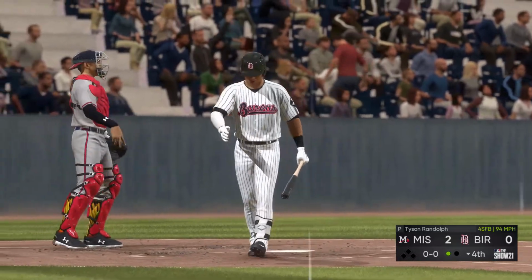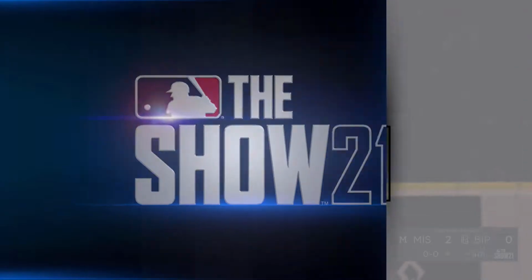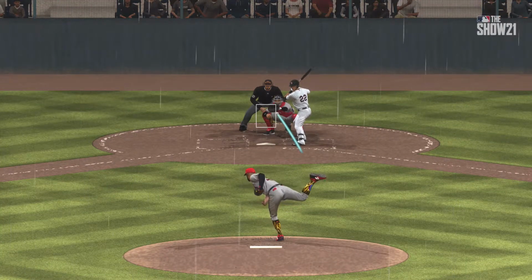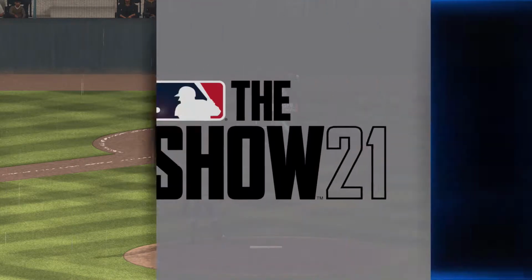He struck him out looking. That's his 2nd strikeout of the game. I wouldn't be surprised if a coach finds him in the dugout and gives him a little talk about shortening up and putting the ball in play. Good things tend to happen when you do that in these kinds of conditions.